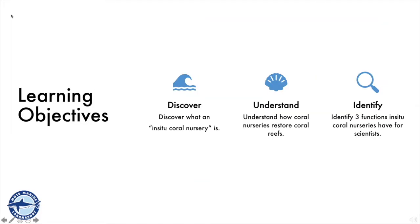Thank you all for choosing to learn about the topic of offshore coral nurseries. It is my goal, by the end of this presentation, for you to walk away having met the following learning objectives. Discover what an in-situ coral nursery is. Understand how coral nurseries restore coral reefs. And identify 3 functions in-situ coral nurseries have for scientists.